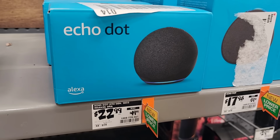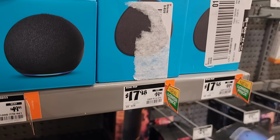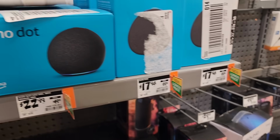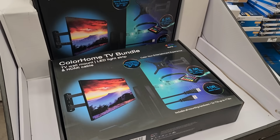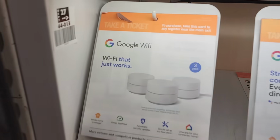And then you got the Echo Dots. These are great gifts, $22.99 and $17.98. If you got an elder person, somebody that can't get up, it's great entertainment. Play music and all that stuff, weather and all that. It's just another great item to give out if they're receiving a TV.